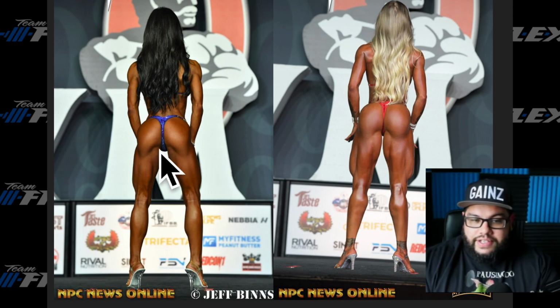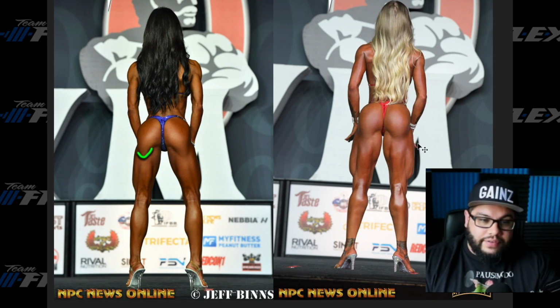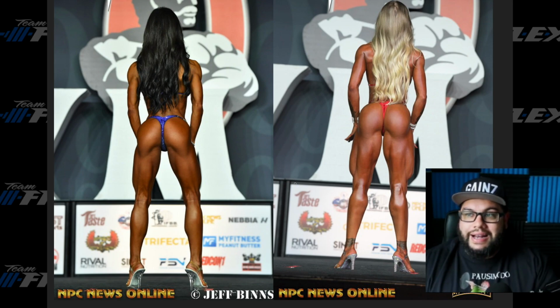You can actually even see here, looking at bikini versus wellness in this shot, at least, it could appear that even bikini has a slightly better tie-in, but that's just due to athlete differences, not necessarily the criteria and what the judges are looking for. But if you want to get a glute-ham tie-in, it's going to require building the glute muscle a lot, building the hamstring muscle a lot, and being at the right level of leanness to show that off.